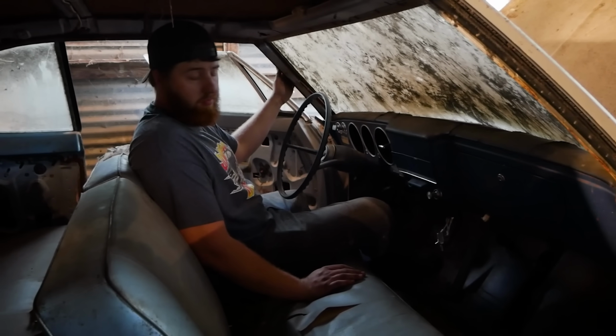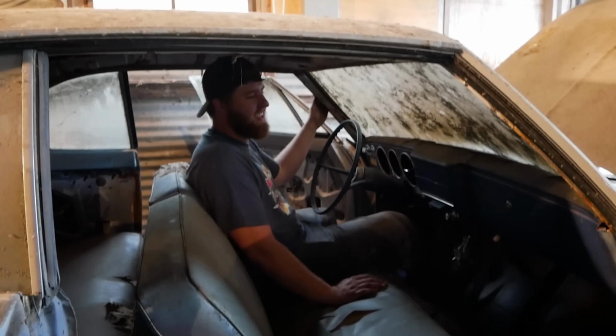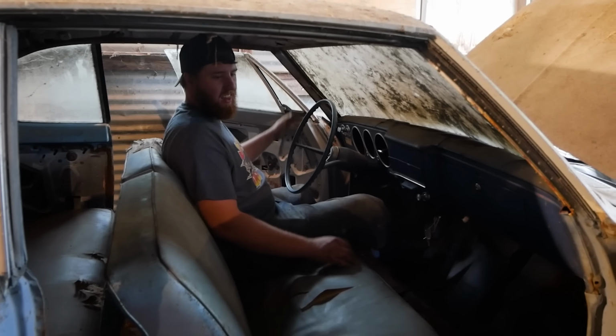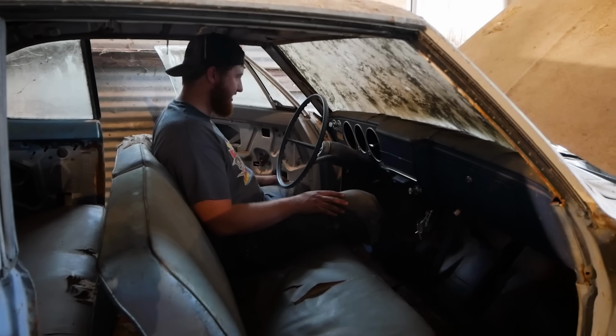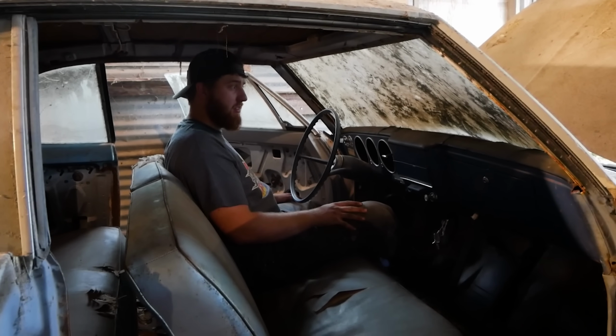Seventeen years, not hopeful. Nope. That's a big floppy no. Surprised you didn't go through the firewall there. Yeah, me either. I guess next step is we see if our transmission works, and we do a little loopy-doo around the yard.